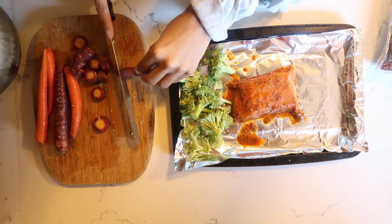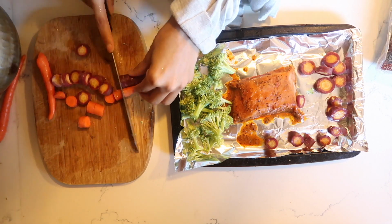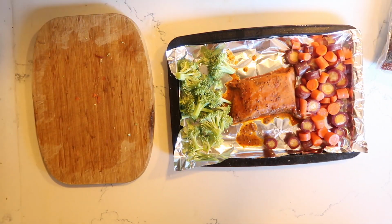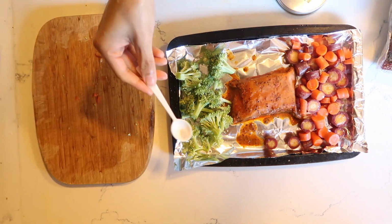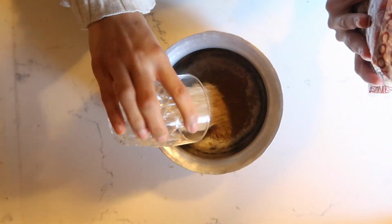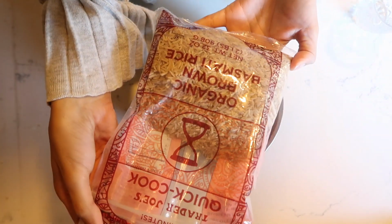So I'm speeding this up, but basically I'm chopping up all my vegetables and then I'm gonna coat them with some oil and some salt. So you can use any seasoning you want. Moving on to the carb of choice, I'm using brown rice, but you can use quinoa or anything else on the side if you wish. And this is the one I'm using if you guys are curious.